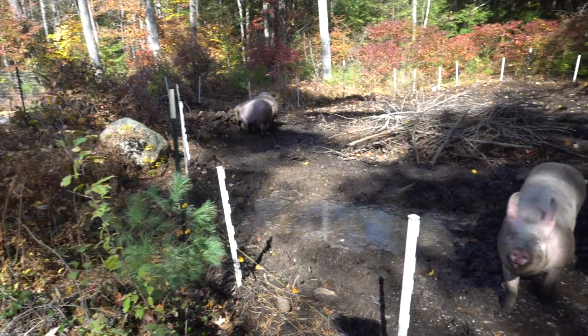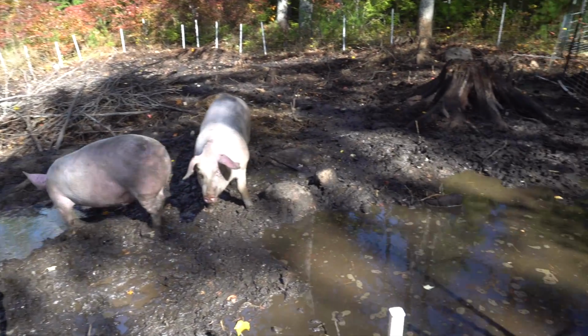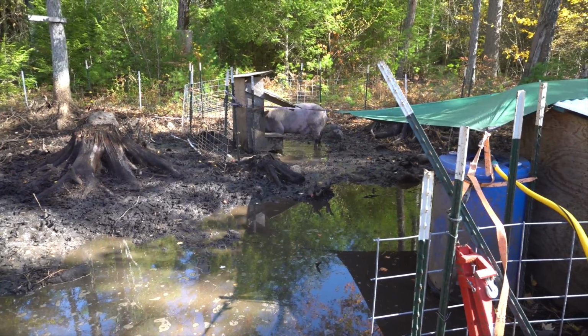We've actually gotten a lot of rain in the last couple days, which is great because we definitely needed it. The water table is super low and we're in the middle of an extreme drought. We're about 12 inches down for the year so far.